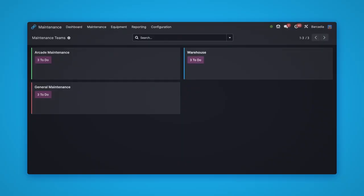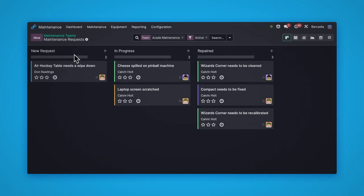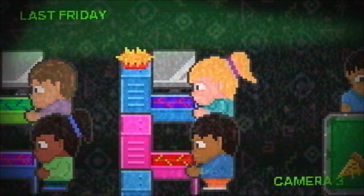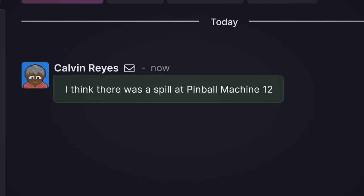Let's check out Barcadia's maintenance dashboard. Here, we can see each of our maintenance teams and check out what they're up to, who's working on what, what their calendars look like, and everything we need to know about maintenance requests currently in progress. I can't tell you how many times we've had to fix a pinball machine after someone fails to top the high score.